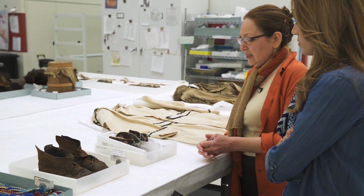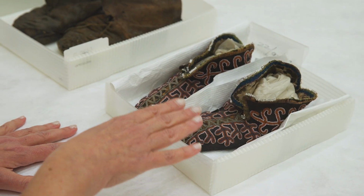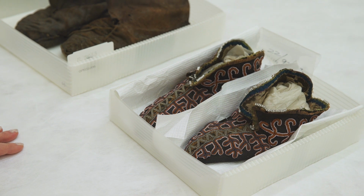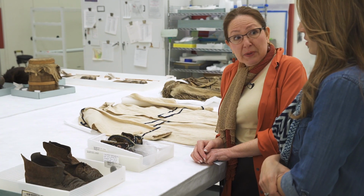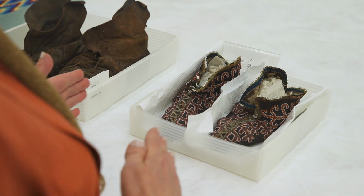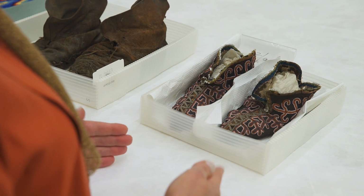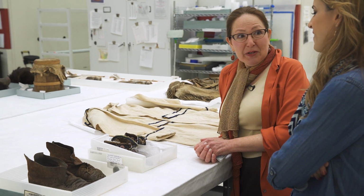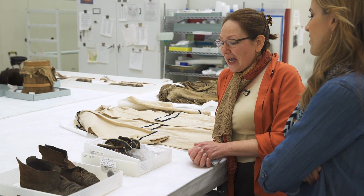I'd like you to look at these Cherokee moccasins, because again, these are pre-removal. So just for that reason, they're very special. They're made out of black deer hide, tanned black deer hide. They're beaded, and they are lined with silk. And that's not something that somebody would expect to see in the collections.